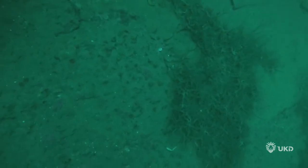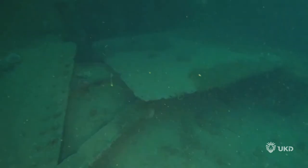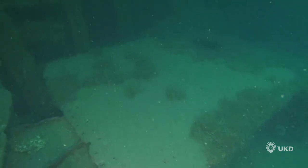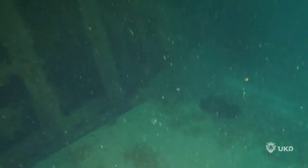So just in front of me here, I'm just going to turn the video lights on. Come on, let's go. Right in front of us here are the ribs where the anchor caps and bases are, and I thought I'm going to get in there and get some shots before it all gets kicked up. So let's go and have a look.